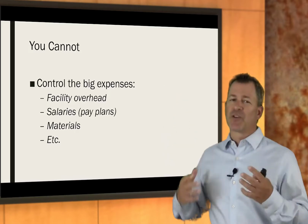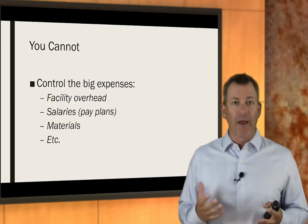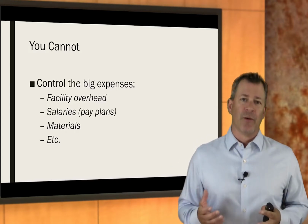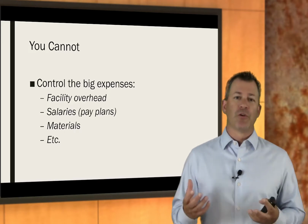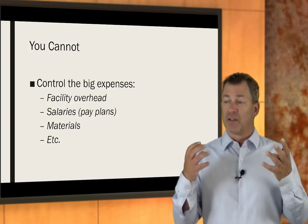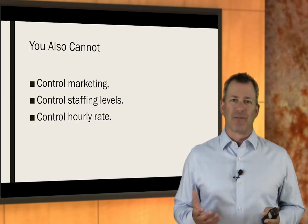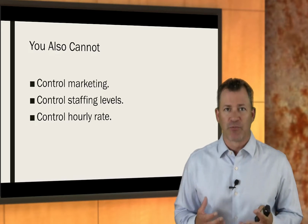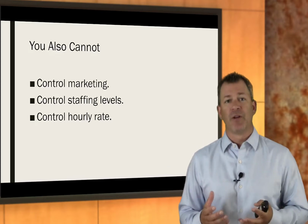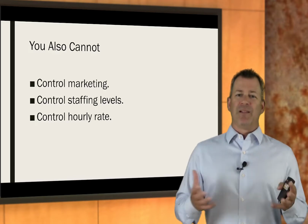Now, you do have some control in a minor way over these. Can you remember to shut the lights out when you go home at night? Yeah, you can. Does that help with overhead? Sure. Can you control rent? No, you can't. Can you reduce your use of certain materials? Sure, you can. But the big expenses in running the business that affect gross profit, you don't always have control over. And I get that. You can't control marketing, which brings revenue. You can't control staffing levels, which will ultimately affect the gross profit, and for the shop owner affects the net profit. You can't control how much you charge per hour, the hourly rate. All right, let's not worry about this though.